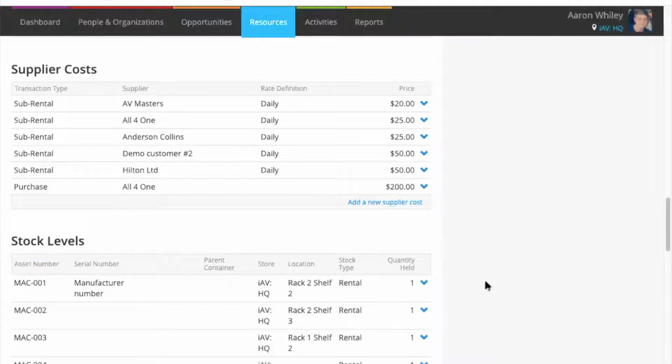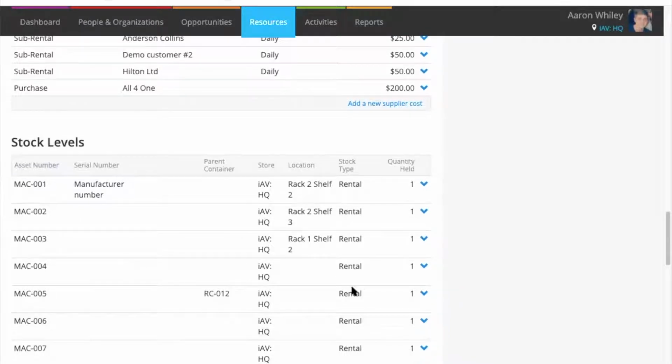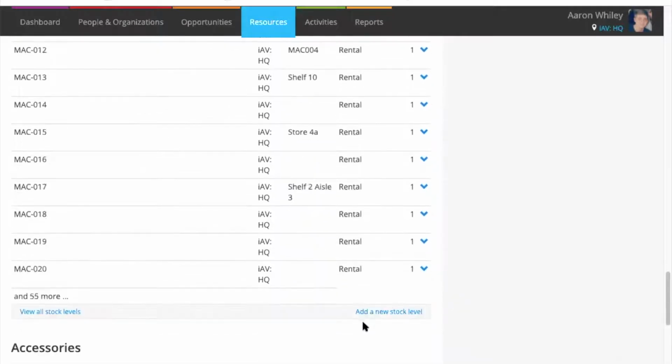In terms of setting up asset numbers, there's three main ways that you can do this. In terms of adding stock levels, all you need to do is click into the individual product page, and in the bottom right-hand corner of the stock level section, you can click add a new stock level.